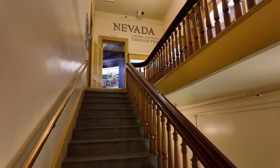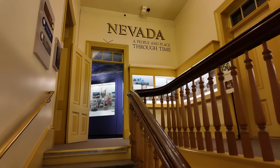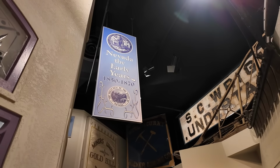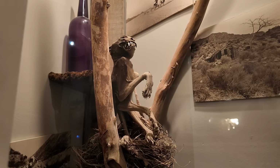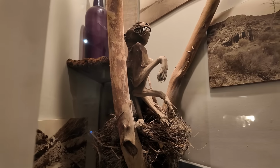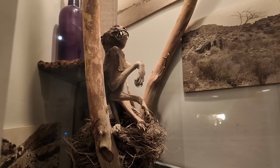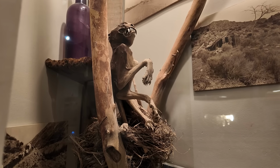Heading up here to the second floor. This is Nevada, a people and place through time. So here's Nevada, the early years, 1850 to 1870. One of the first things we see over here is a mummified cat in a tree. I guess the cat became preserved because of the harsh climate. It says this cat may have been one of the first domestic cats in the state of Nevada and met a grisly end.